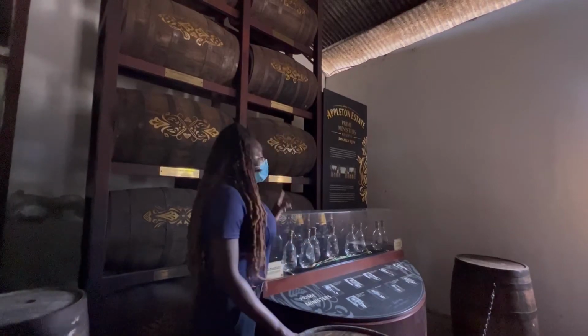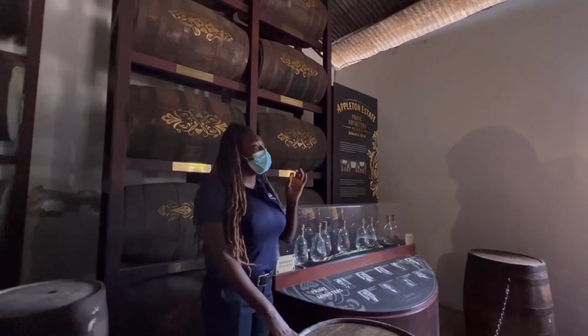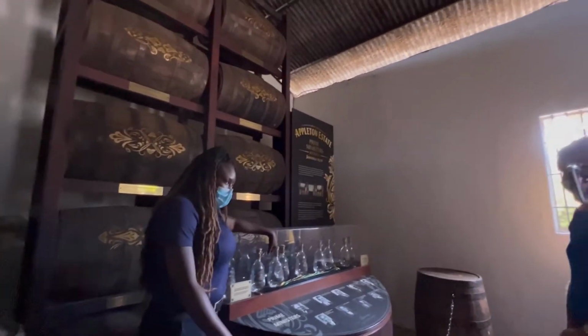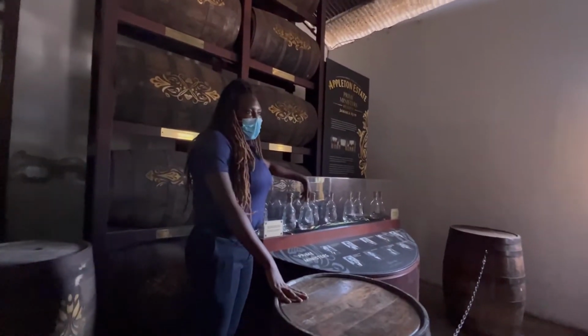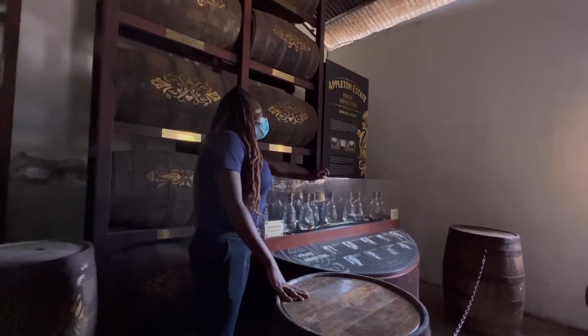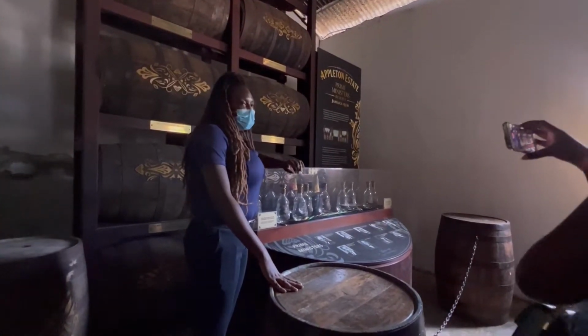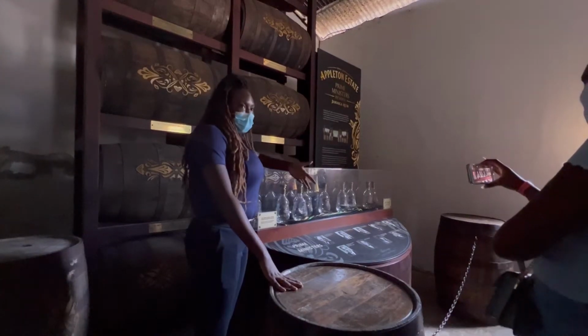Now, if we give you quality rum, we have to give you quality bottles. So the bottles in the case, they're the 50, but it's real crystal. Writing on the bottles comes from gold dust. Cover on the bottle, brass. So you get a lot of elements for your money.